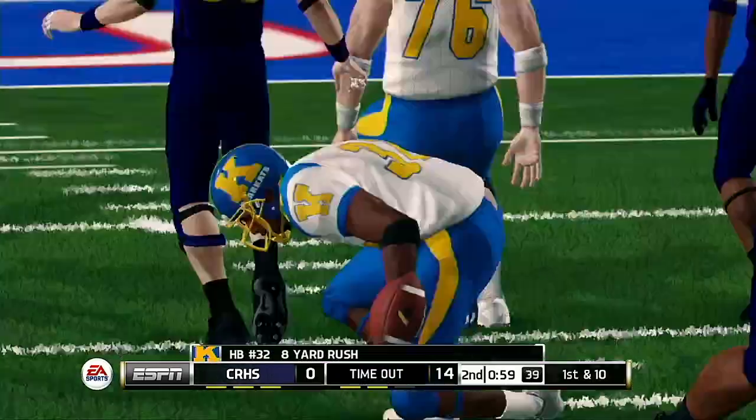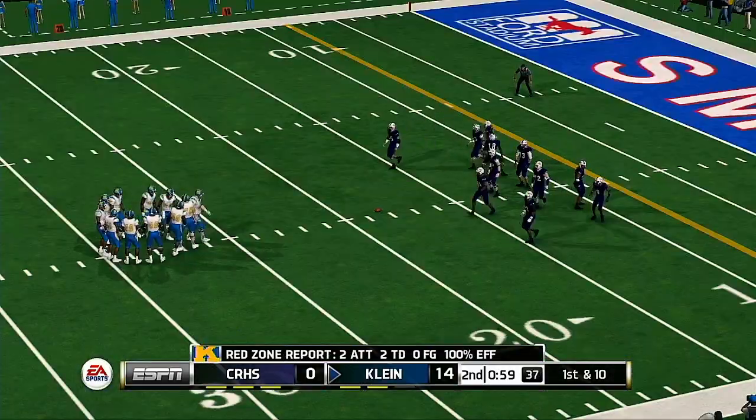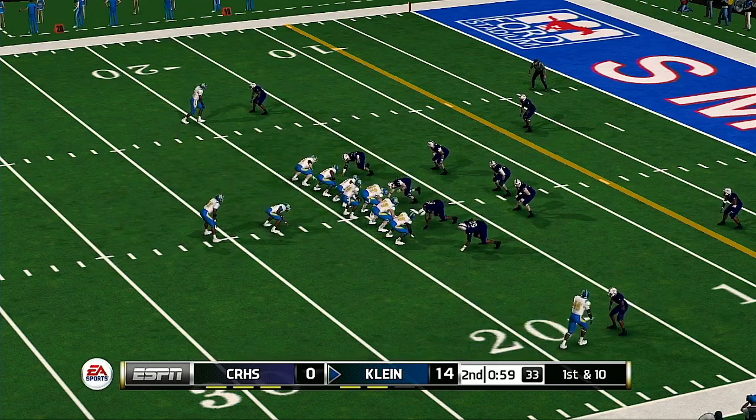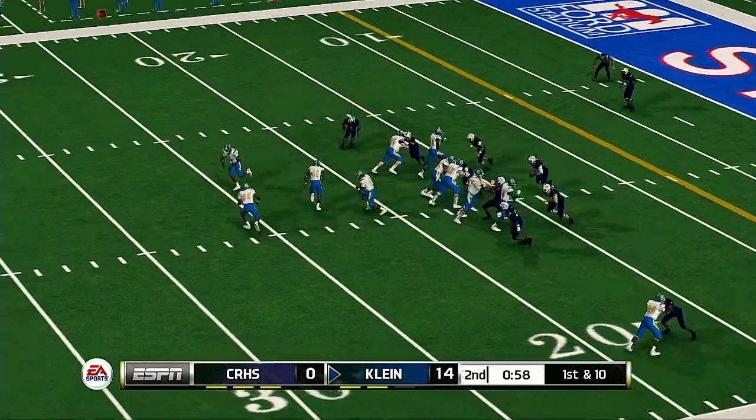Gets out to around the 18. He's had no problem finding running room today. That makes it 100 yards. You just can't say enough about the job the offensive line has done. They've kept the running lanes open and given him all kinds of space to maneuver.